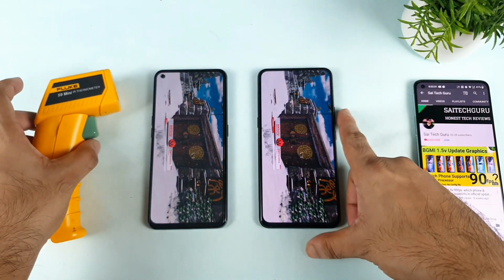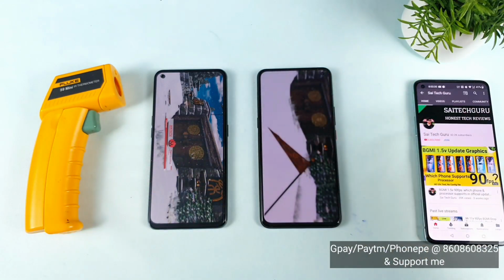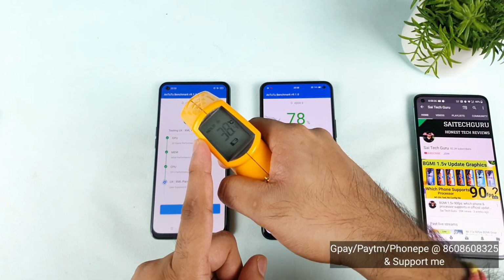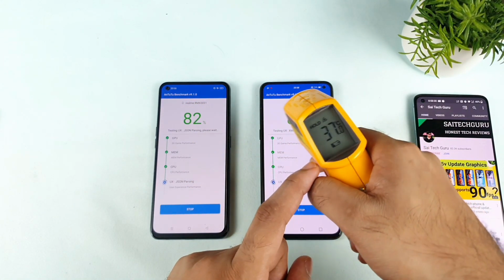So again, I'll be back after a certain amount of time. Then we can actually discuss what the temperatures are between both phones. So right now, as you can see, friends, we're close to 80% during this process of demonstration. Let's check the temperatures. 38.4 degrees and 37.4 degrees. As you can see, that's the difference between both phones.